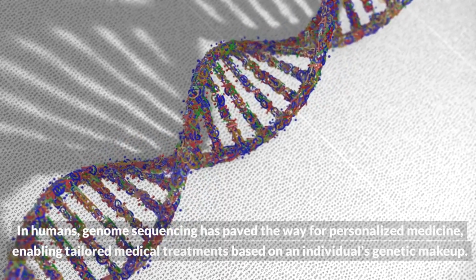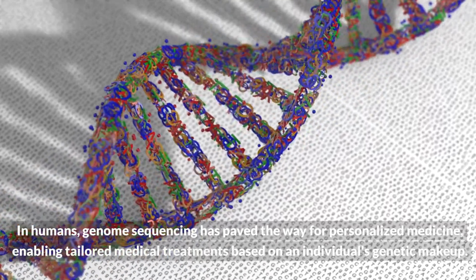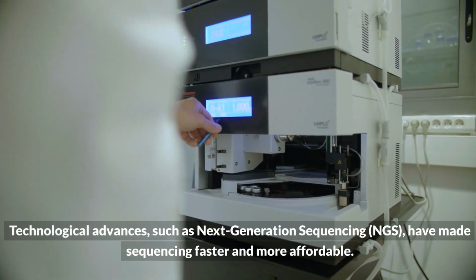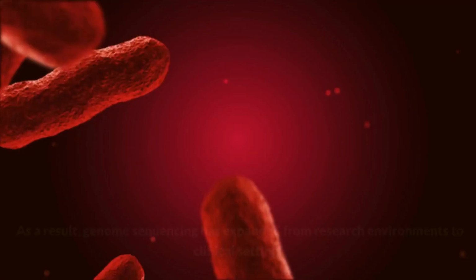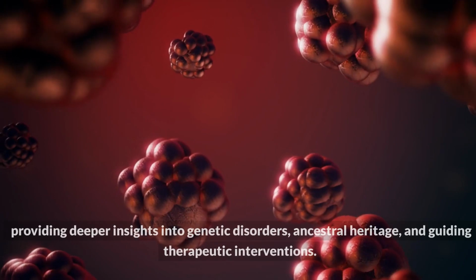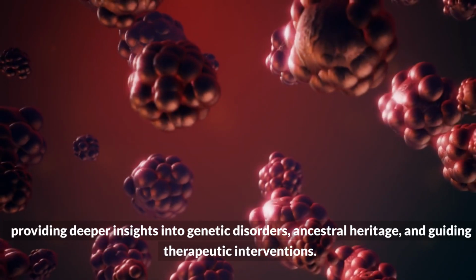In humans, genome sequencing has paved the way for personalized medicine, enabling tailored medical treatments based on an individual's genetic makeup. Technological advances, such as next-generation sequencing, NGS, have made sequencing faster and more affordable. As a result, genome sequencing has expanded from research environments to clinical settings, providing deeper insights into genetic disorders, ancestral heritage, and guiding therapeutic interventions.